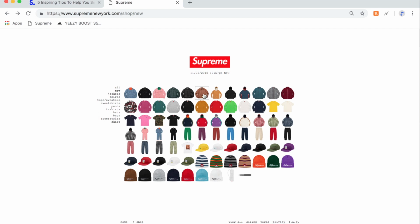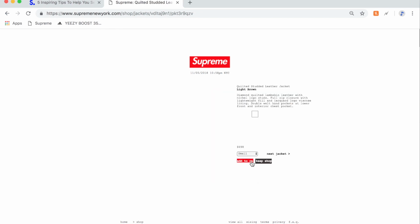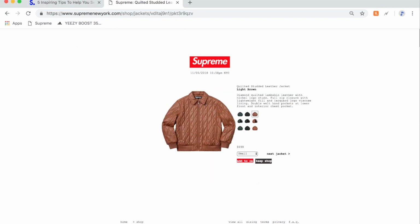You want to hit Command R on Mac, and I forgot what it is on other laptops, but you want to hit the refresh button pretty much without having to go all the way to the top, because again, that does waste time. You want to hit Command R or whatever it is on your device. You want to immediately click. Then you want to hit add to cart. Then you can hit checkout, and then that's pretty much it.